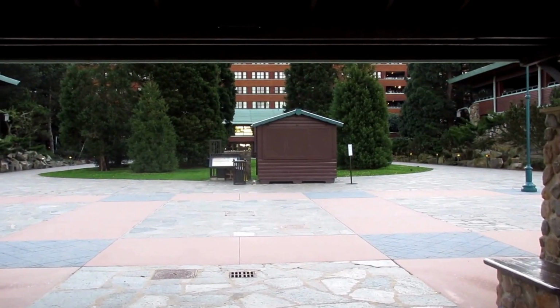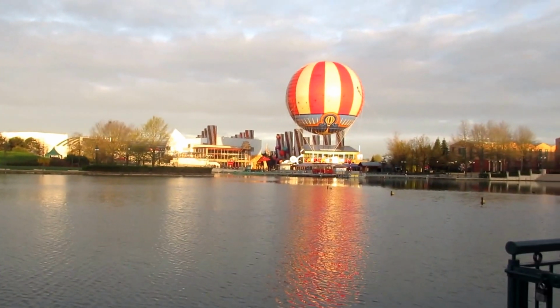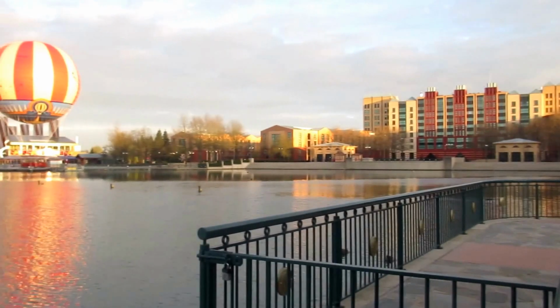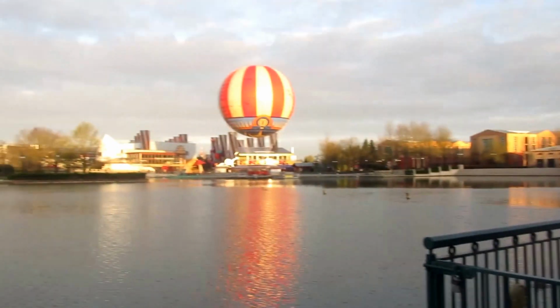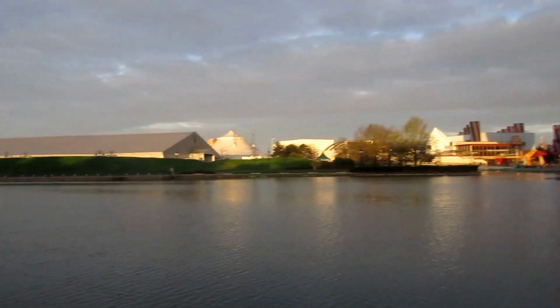So as I said, the Sequoia Lodge is behind us there. You walk around the lake, you've got Newport Bay at the top there. You walk down here, you've got Disney Village, and at the other end of the lake you have Hotel New York. So they're all pretty close to each other. There's a footpath just off to the side which leads you to the other two hotels, and obviously the Disneyland Hotel is at the front, which I will show you shortly.